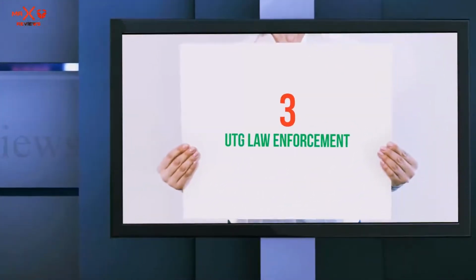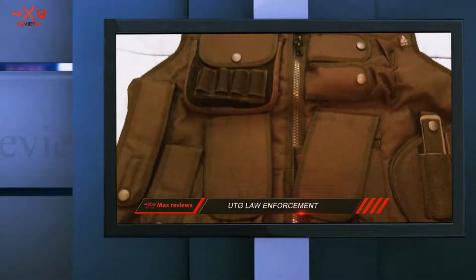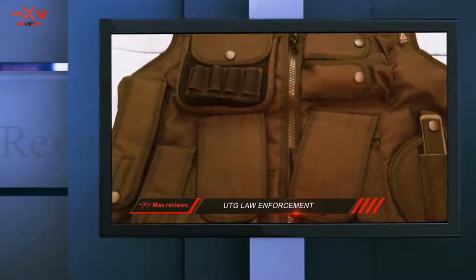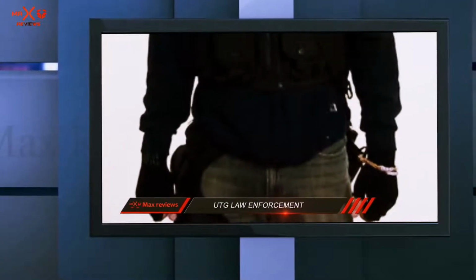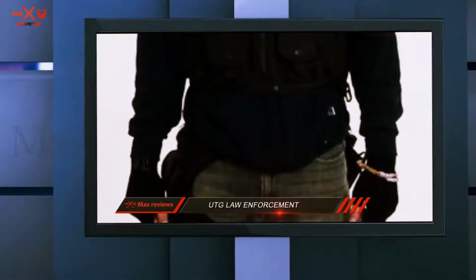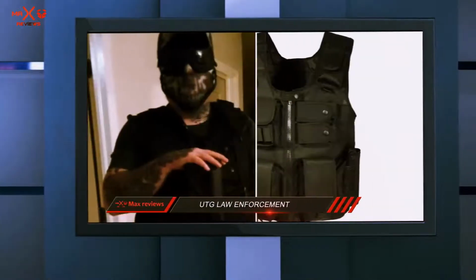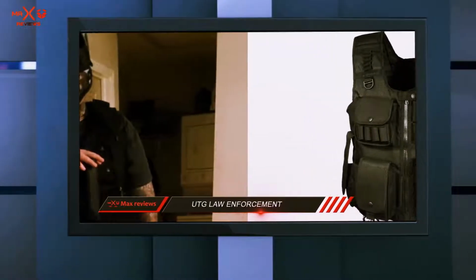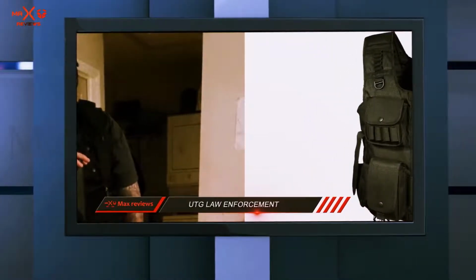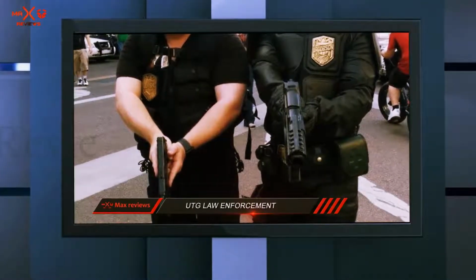Starting at number 3, UTG Law Enforcement. The UTG tactical vest is made of a rip-resistant nylon fabric with a heavy-duty zipper and adjustable sides, which makes it so a wide range of adults are able to wear the same size. While the outside is made of a tear-resistant material, the inside features a more comfortable, quilted inner lining. This is especially important for those people who would be wearing one for an extended period of time.